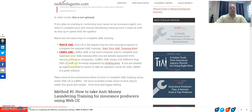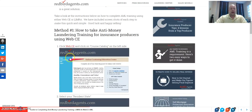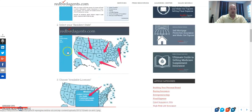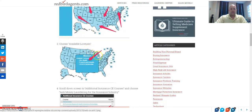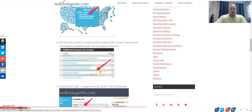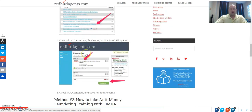So in this article, we walk through exactly the steps that you need to take to get through both of them. So if I'm scrolling down, you go to this link here. It'll launch the WebCE Redbird Agents account. And you'll simply click your course catalog. You'll pick your state. You'll pick your exam type. And you'll go down to your course. Very, very simple, guys. You just need to go in and pick your course in your state, add it to your cart, and check out, and you're done. From there, you take your test, you study, and you have your certificate.